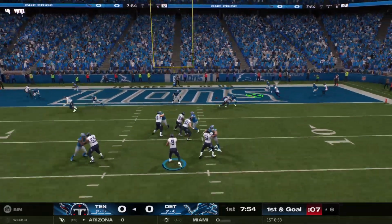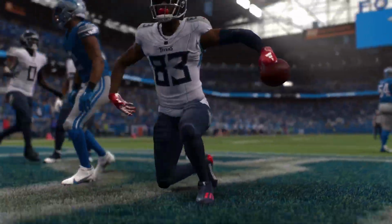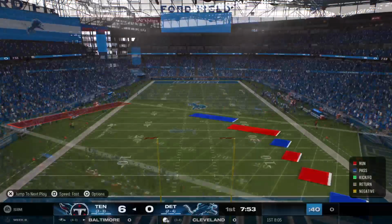To throw is Levis. That one, take it in. Tyler Boyd. Touchdown, Titans. That's the 5th touchdown.